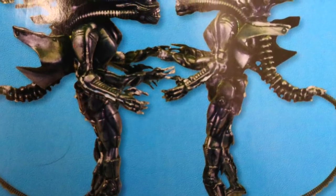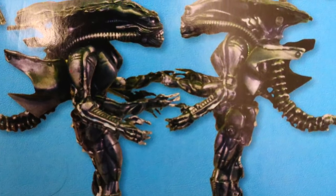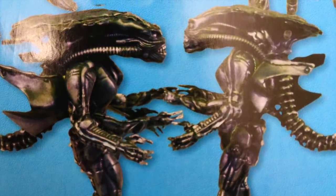During the years the lineup was in production, one Alien concept failed to stay contained and therefore didn't make it into production.